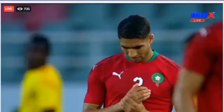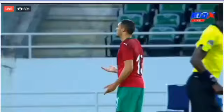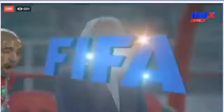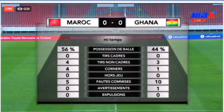As you see here, the stats tell the story. It's been a close one. These two sides can't find the answers, can't find how to break each other down. Very, very competitive. Defenders winning their individual battles. It's the attackers who have struggled to make the most of it. Best chance of the game fell to Morocco from Roman Saïss. In the end, it's goalless. Morocco have the better of possession, 56, and Ghana has one yellow card to Kudus Mohamed. One corner for Ghana, four for Morocco. Halftime score in Rabat. Morocco 0, Ghana 0.